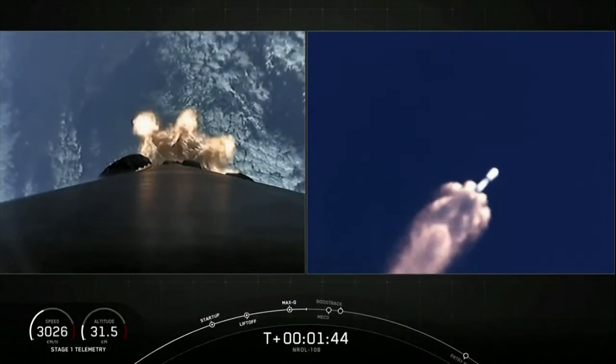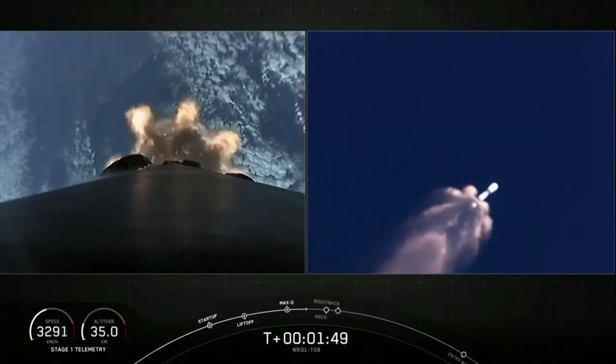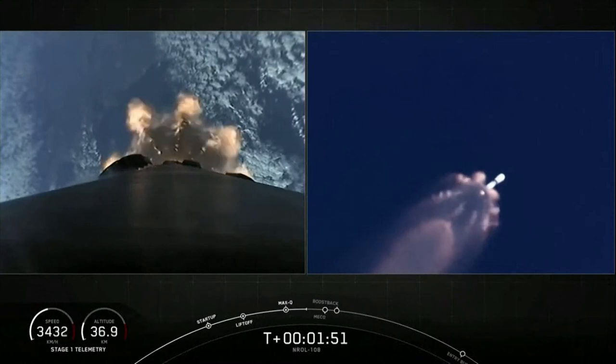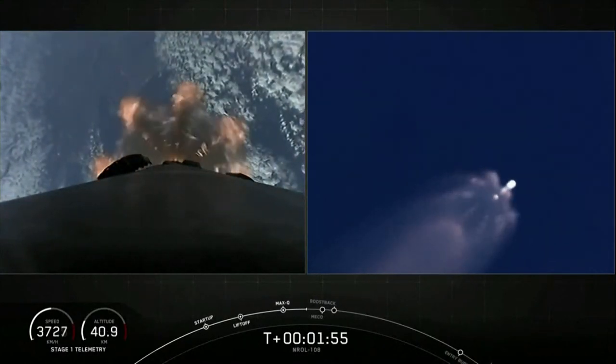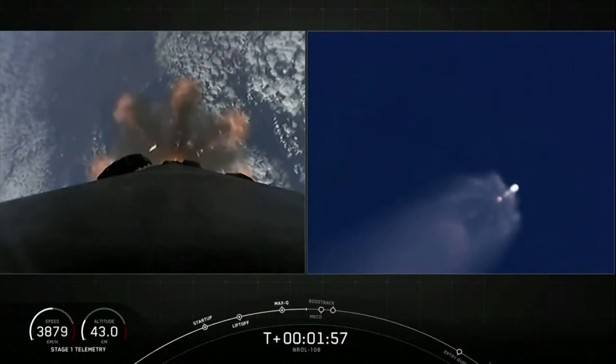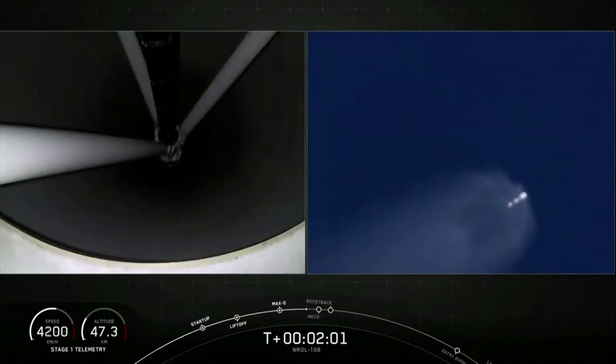The fourth event is boost back burn for the first stage. And the last of these five events is fairing deploy, where we will jettison the nose cone at the top of our second stage. A reminder, again, we won't be broadcasting the fairing deploy at the request of our customer, but we should get audio confirmation of it. We're about 15 seconds away from the first of those five events, main engine cutoff.